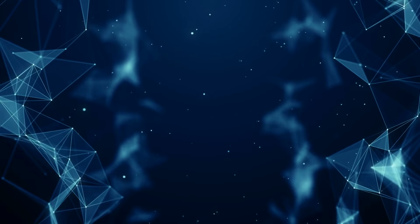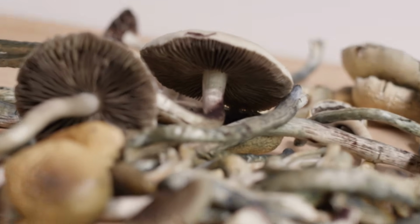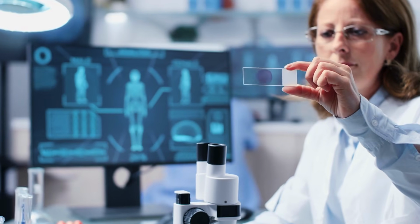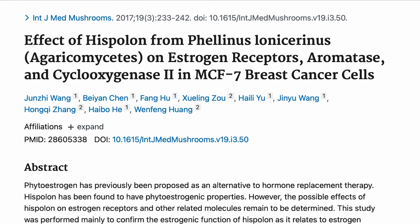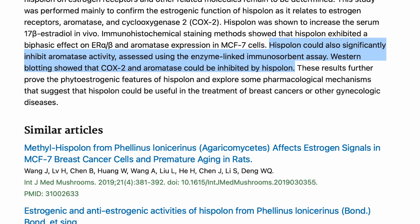This next one is called Hispolon. Now, Hispolon is usually found in medicinal mushrooms, so it's a little bit less accessible, but it's something that I think we're going to start seeing a lot of research on in the coming years. There was a study published in the International Journal of Medicinal Mushrooms that found that Hispolon actually increased estradiol, which is estrogen, in vivo. So when you were looking at actual human models, okay? But then when you look at it in Western blot cultured cells, you see there's actually an inhibitory effect. So it's actually blocking aromatase activity.